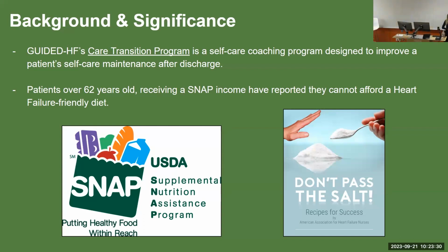That's okay, I can understand. Also, why didn't you choose only patients over 62 years old? Because as a self-care coach, when I've been talking to these patients, I've had patients of various ages, but I've noticed a trend with retired adults, specifically those that are 62 years of age and older, because you can retire at any age, but for the SNAP income, and to be considered a retired adult, you have to be 62 years of age or older. And so that's why we chose that specific population.